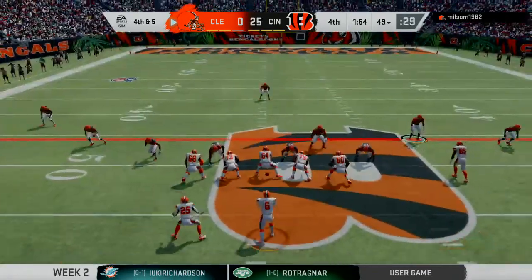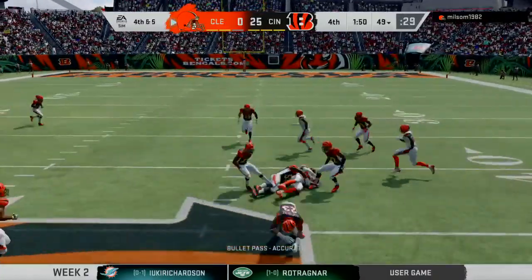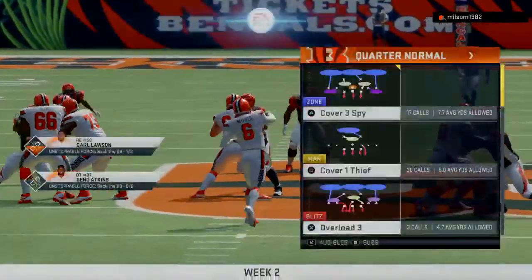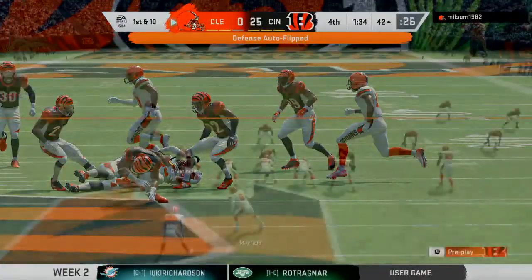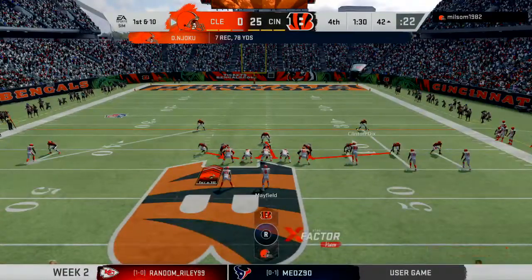But they've blanketed the field the entire game using a variety of coverages. He's got his tight end, David Njoku. And he's got the first down yardage before he's brought down at the 42. No reason not to try it there, and they do indeed convert on fourth. Here we go.